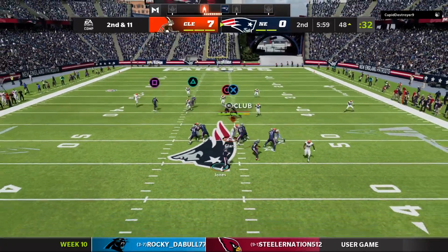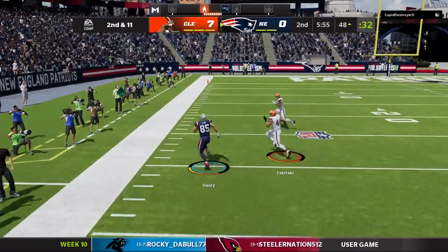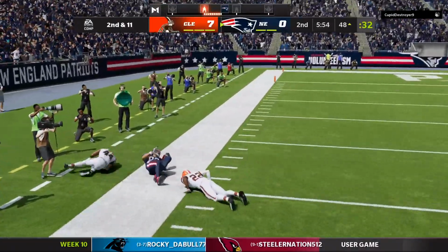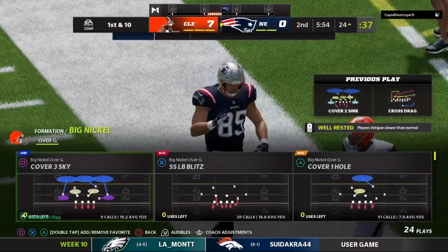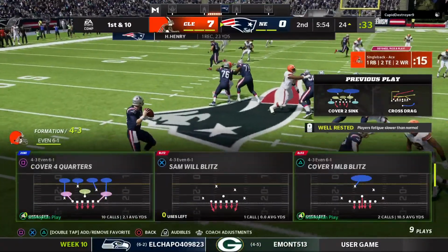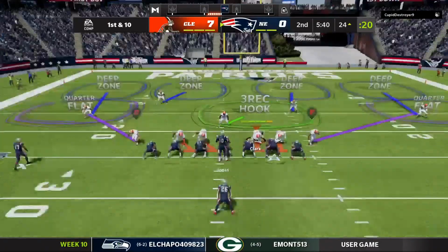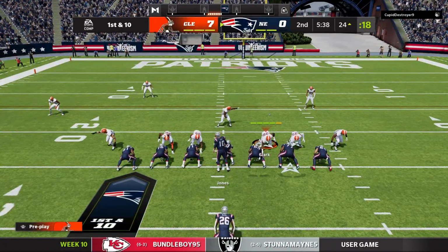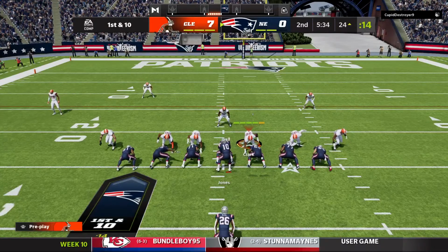On 2nd and 11 now. Jones. Hunter Henry brings it in, and he takes this just a few yards shy of the red zone before going out. Good work after the catch. Going to net him 23 and a first. And this has been a nice answer to the touchdown drive against them a few minutes ago, because they've come out and reestablished the tempo. A nice throw there, and they're putting together a very strong drive as a response.